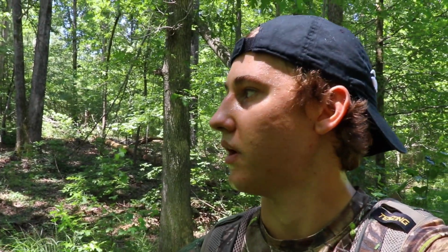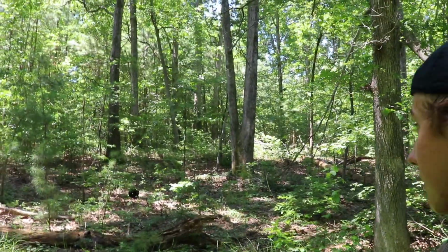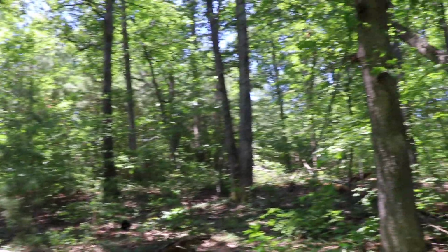Alright guys, so I'm at the spot where I'm gonna dump the corn. I don't know if you can see up there, but there's a ladder stand we got up there, a permanent stand. We'll go check it out soon, but about 80 yards from there, we got a little creek bottom, and you can see it opens up a little bit more over there. And to our left here, that's all a bunch of thick stuff. So that's where they all bed, that's where they all come from.